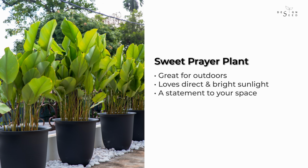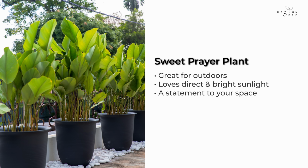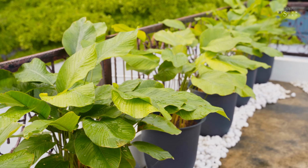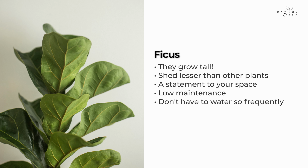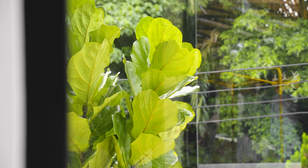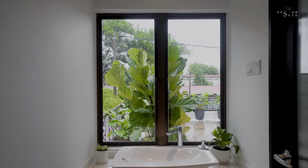Moving on to the sweet prayer plant, they are great for outdoors because they love direct and bright sunlight. Ficus is one of the millennials' favourites because it's considered a low maintenance plant. You don't really have to water them that frequently and they shed very few leaves compared to other trees.